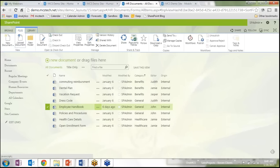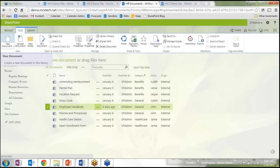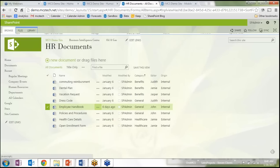Just in general, for interacting with it, I can add a new document by clicking on that button. I can upload documents over there. I can use the new folder to create folders if I would like to use those, and there's a good reason for not using those. And there are a lot of other features here that we won't get into, but document libraries definitely are a key part of SharePoint, and they've really developed out what you can do with them.